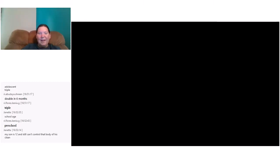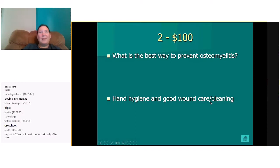Clean them. And of course, hand hygiene is always the answer to everything. Hand hygiene, I mean, what's the point in washing a wound if your hands are dirty? And then good wound care. This will help prevent bacteria from getting into the wound that can then get in further and infect that bone underneath. We don't want that happening. Osteomyelitis is a beast to treat.